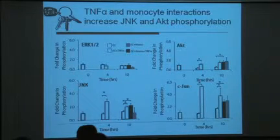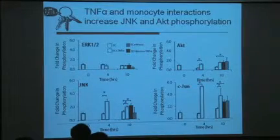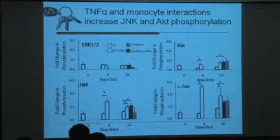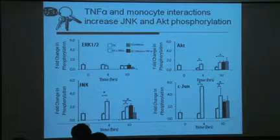And what we found was actually quite interesting. ERK is usually involved in everything. I mean, everything. Extracellular signal regulated kinase. And it really wasn't changing in response to monocyte binding or TNF-alpha, where we were seeing the increased activity. But AKT was interesting in that it really responded when monocytes were bound. Whenever monocytes bind, we saw a significant increase in AKT phosphorylation. And JNK and C-Jun were significantly increased in the presence of TNF-alpha.